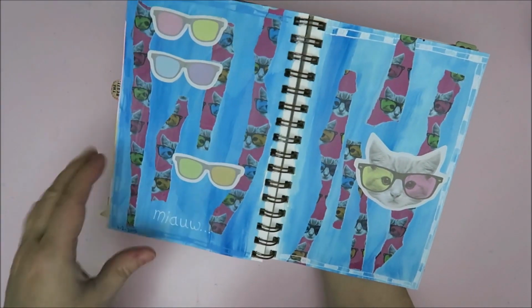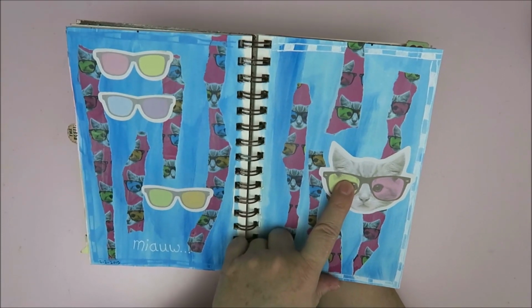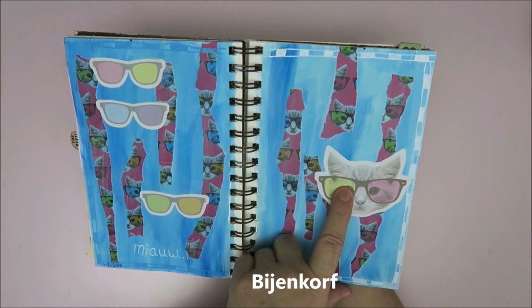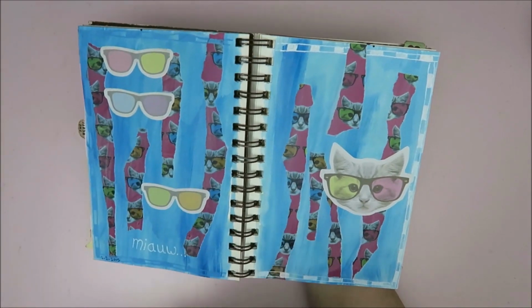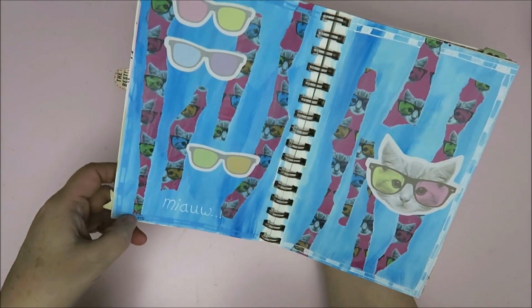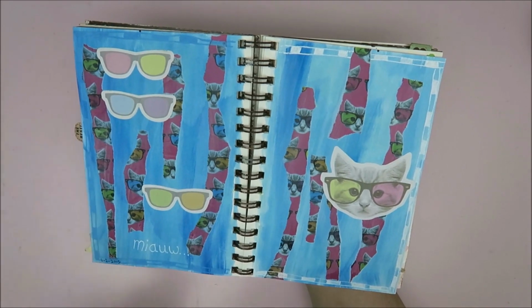I was on a roll in the beginning of 2015. I bought this at Paper Chase. We have Paper Chase in the Netherlands, but at the Bijenkorf, which is a really fancy department store. They do have a little section with Paper Chase, and my daughter and I went there every time. Back then she was still studying, I think. And sometimes we went to the Bijenkorf in Amsterdam.